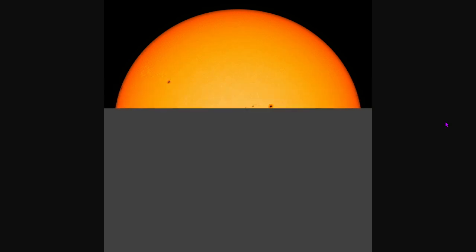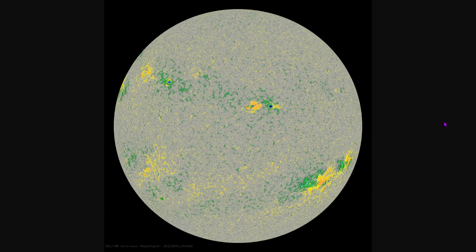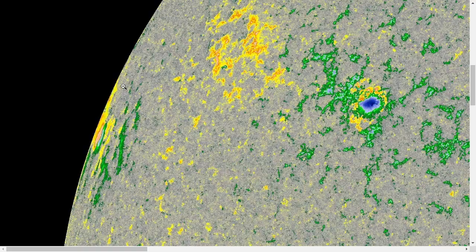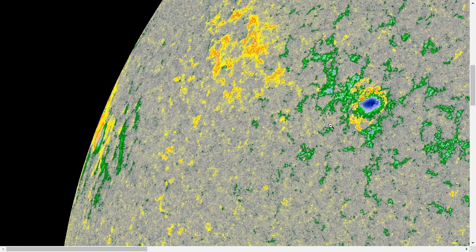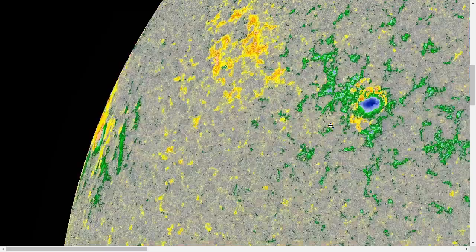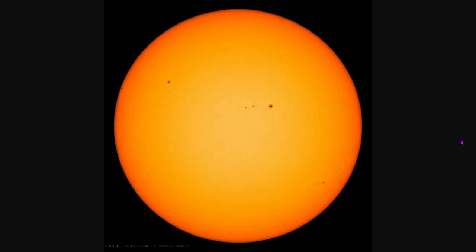Next, the latest intensitygram and latest SDO magnetogram, especially because of this new sunspot. So let's check it out. At the moment, it looks like it's only alpha class. I think there are probably some additional umbrae behind it, though, because it looks quite active. So we'll have to see what happens there, but looks like we'll have 2 more named sunspot groups today.